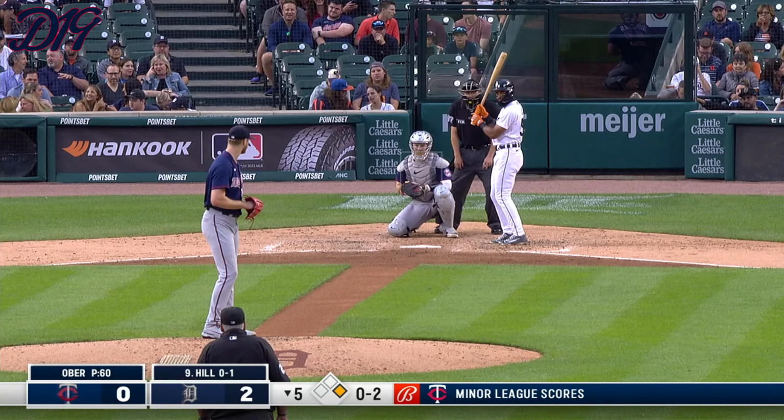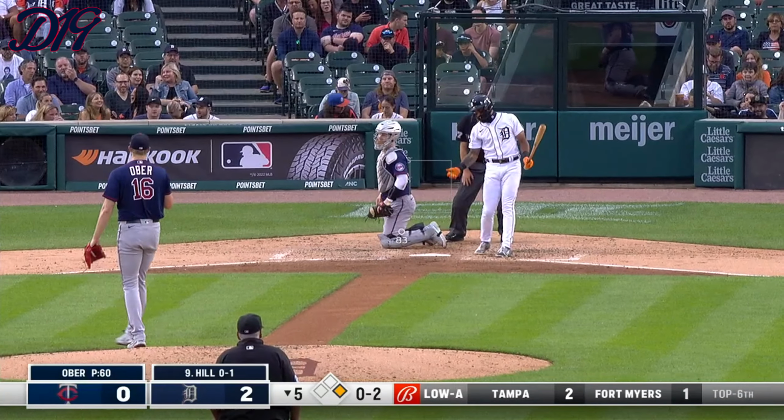Two strikes to Hill. And there's a strikeout, one away. Nice pitch.